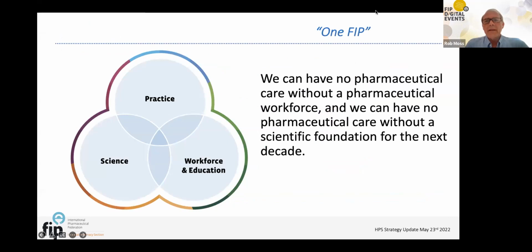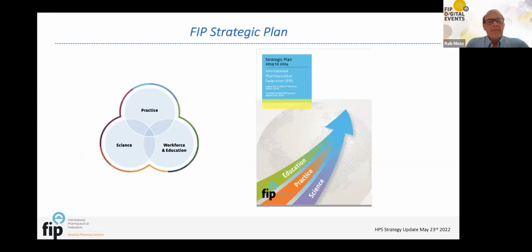One of the things that has changed in recent years is that with Dominique and Catherine, it is now clear that we have a One FIP vision, where the basics is that we can have no pharmaceutical care without the workforce, and no pharmaceutical care without scientific foundation. So it really is an integrated series of practice, science, and workforce education that is FIP. And having that vision, FIP set up a strategic plan in 2019 for the coming 5 years. So we will be looking, as a hospital pharmacy section, at how we fit in there.